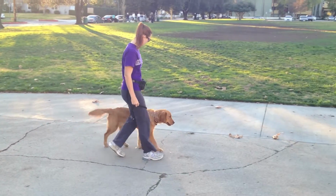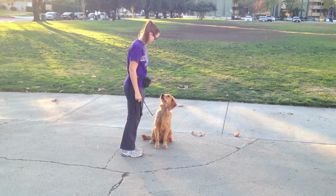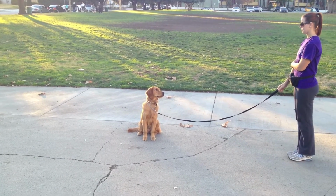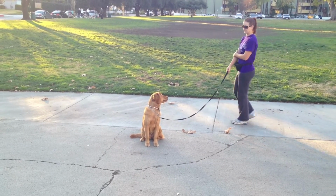Which is honestly the hardest thing for her to do. She likes to spin out and look at me, which you can see here. You can help stop that by practicing up against a wall, which is what we do in the house. So she actually sits right next to me.